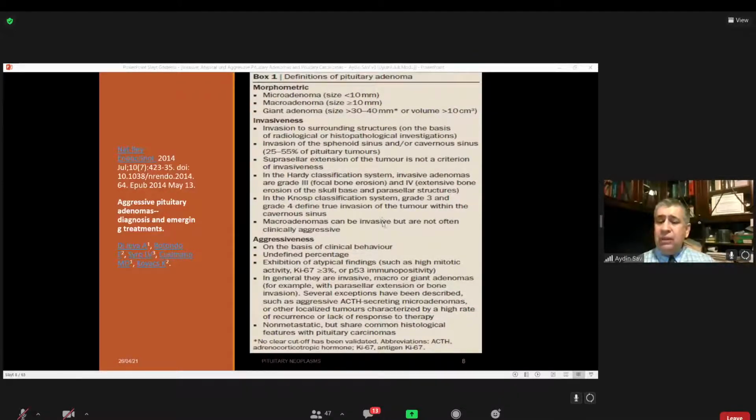Macroadenomas are in general invasive, but they are not often clinically aggressive. That means the bigger the volume of the adenoma doesn't mean the more aggressive your adenoma is. So there are some confusing facts about the size and shape of the pituitary adenoma.